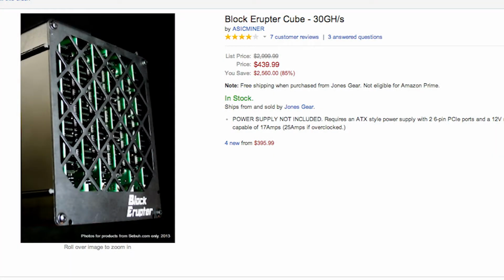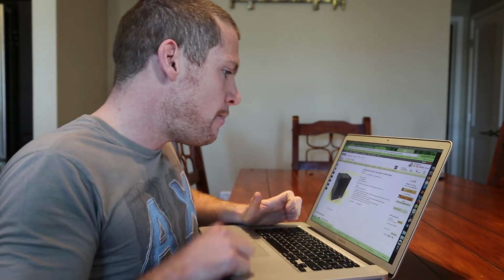All right, so the first thing that we have to do is actually purchase it. So I've pulled up the ASIC miner Block Erupter Cube. It's a 30 giga hashing machine. It's $404. Okay, fine, let's buy it. We'll click the one-click purchase now button. And Amazon, they have new patented technology. This is a real thing, where they can estimate when you might order, and they'll actually have.